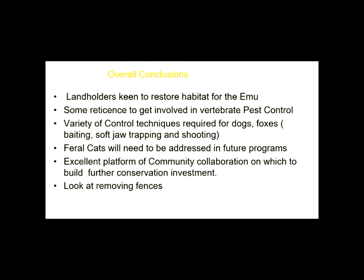I guess landowners are keen to get involved with weed control a little bit more so than getting involved with vertebrate pest control. Just like to affirm that you can't rely on one technique. You need to use a variety of techniques in this sort of integrated pest management. We didn't have the resources to tackle feral cats, but they are an increasing problem and will need to be addressed in future operations. This project and others nearby have formed an excellent example of community collaboration. So if there is additional funding through whatever sources, it builds on a strong platform for future investment.